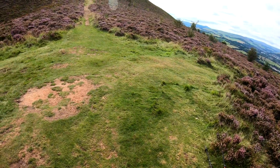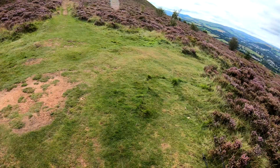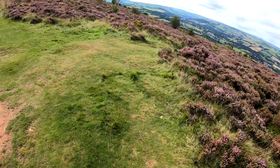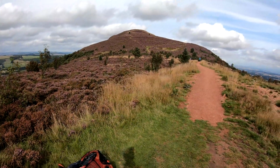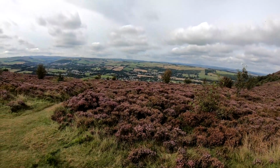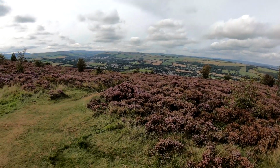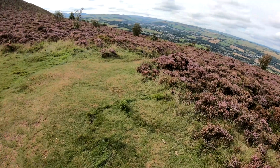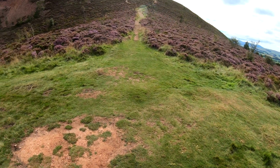Okay, 25.3 kilometres done today, and we are going to camp here for the night. So we're on the col between the Eildon Hills, and you could probably just about make out Melrose down in the valley below. Obviously if we drop down to Melrose, it's another 2k down there. There's not going to be any wild places to wild camp down there, so we're going to stop here for the night.